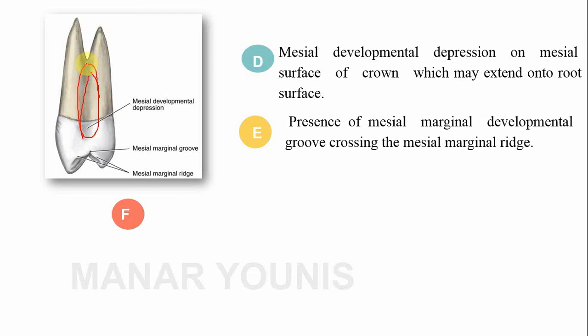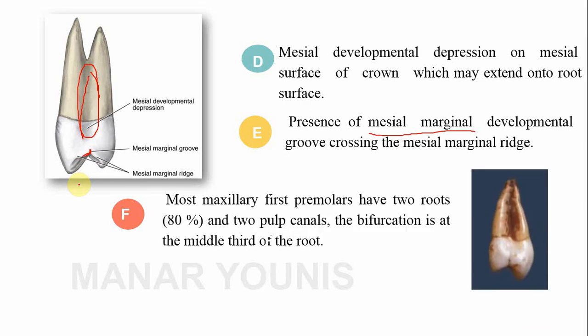Also, this tooth is characterized by the presence of what's called the mesial marginal developmental groove. This is the mesial marginal ridge, and here it's notched by a small groove called the mesial marginal developmental groove. The maxillary first premolar is characterized by having two roots in most of the cases, in 80% of the cases, with two pulp canals. The bifurcation is at the middle third of the root.